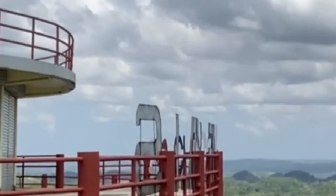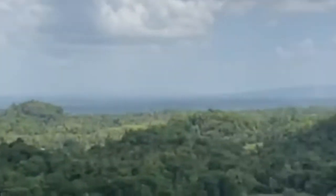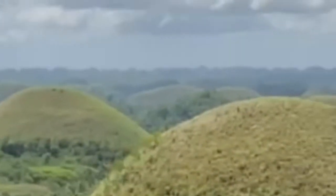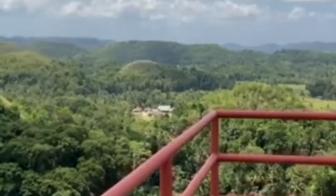Okay, Chocolate Hills is a famous tourist attraction of Bohol. They are featured in the provincial flag and seal to symbolize the abundance of natural attractions in the province. They are in the Philippine Tourism Authority's list of tourist destinations in the Philippines. They have been declared a national geological monument and proposed for inclusion in the UNESCO World Heritage.